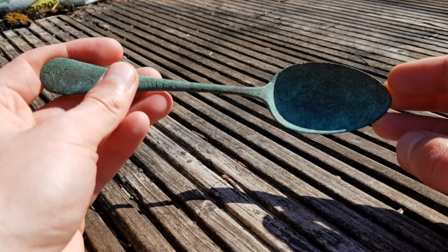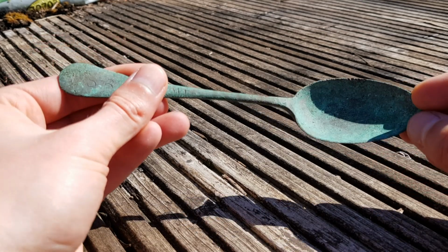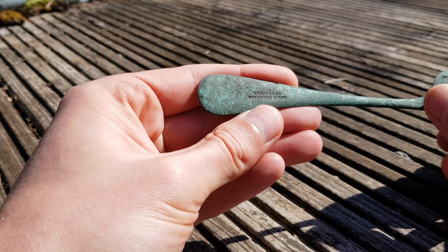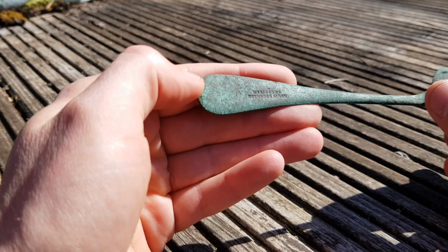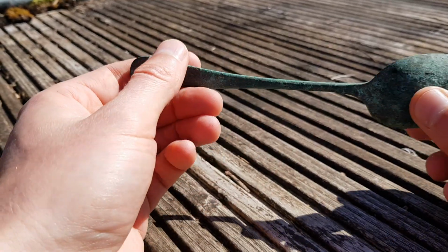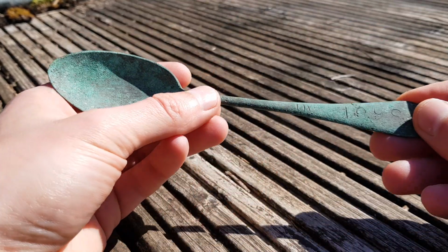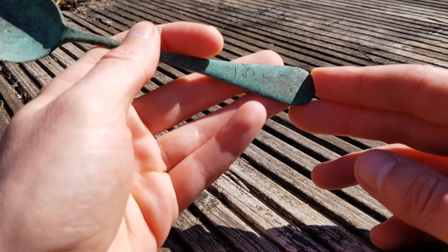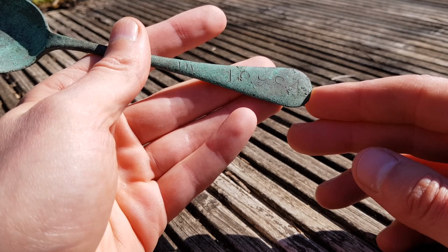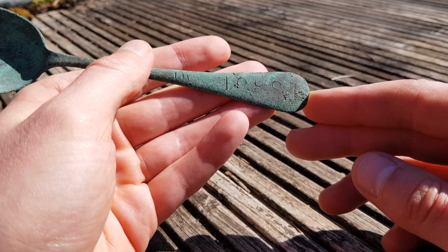So it turns out what I thought was just an ordinary spoon actually is quite interesting. On the back here, it's got the broad arrow for the British military stamped onto it. And on the front side, it's got a service number here, 12984. So this would date it to the First World War.